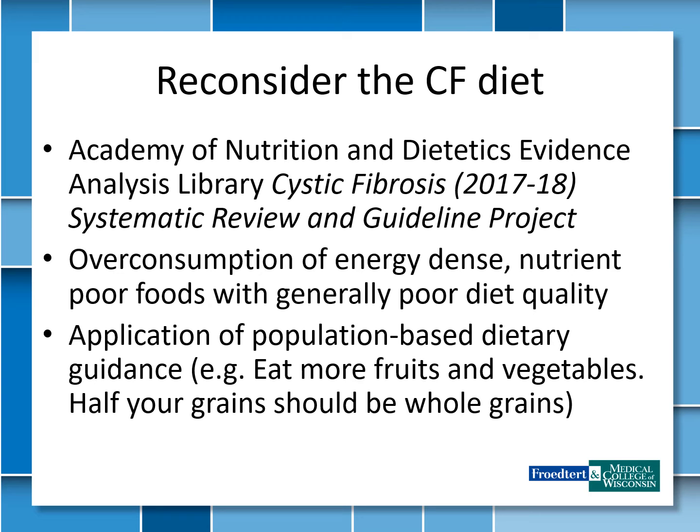Some of their conclusions were that based on the high-fat, high-calorie diet, there is an overconsumption of energy-dense, so high-calorie, nutrient-poor foods with generally poor diet quality. And they're recommending application of population-based dietary guidance. So eat more of the fruits and vegetables, whole grains that are recommended to the general population.